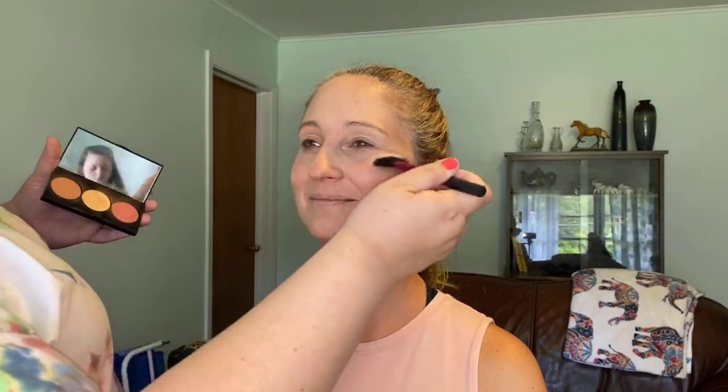Come down the nose. Keep it there. Now she's a glowing goddess. Makeup is a miracle worker. All right. For eyes, we're going to use the bronzer part of the 3-in-1 palette to just put this all under the lid.